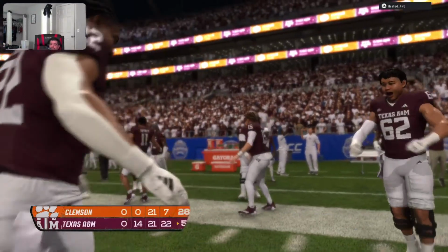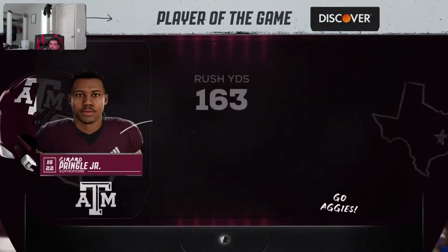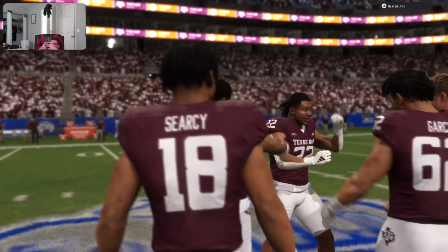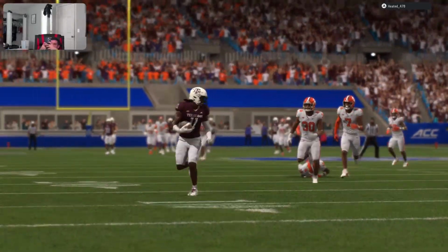What a special year and a moment these players will never forget. After all they put into this, they can now call themselves champions of the ACC. With the playoff spot locked up, we're going to find out where they're going to be playing as they pursue now a national championship. And that is going to do it.